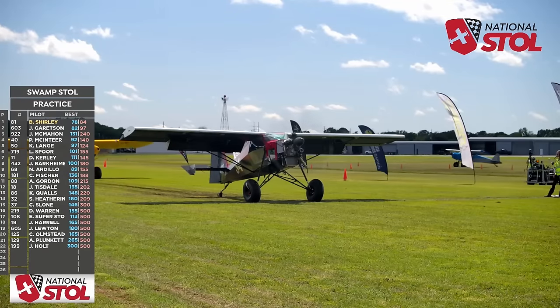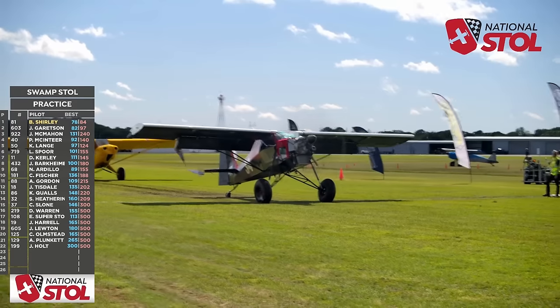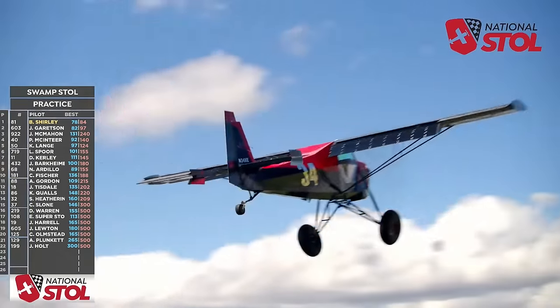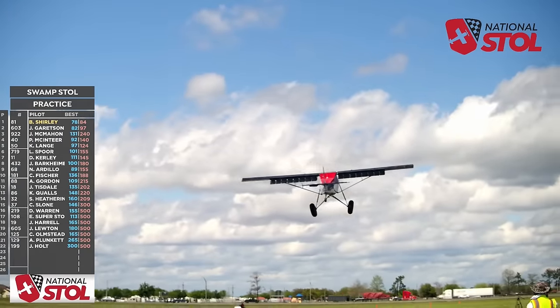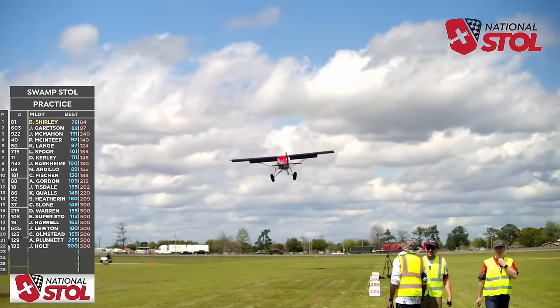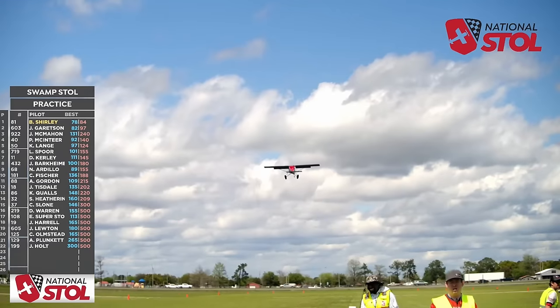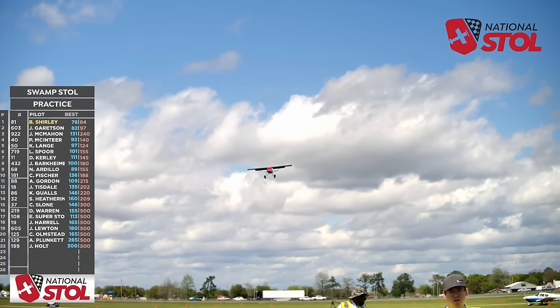Well, they're getting lined up for another run. And here we go. Oh, much, much better takeoff. And so much thrust, he's got to pull it back once he's off the ground, right? Exactly. That one just came right off the ground.